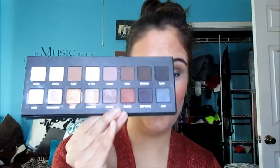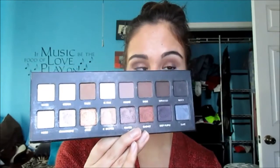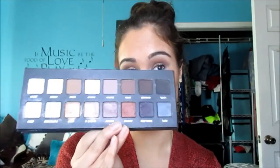I mean, you could go really dark or really light. So this is a great palette, and it's a wonderful investment, especially since it's not that expensive. I think it's $42 maybe. But this is a great palette. I love this. I need to really bust this out more. So yeah, that would be my most favorite. That is it for this tag video.